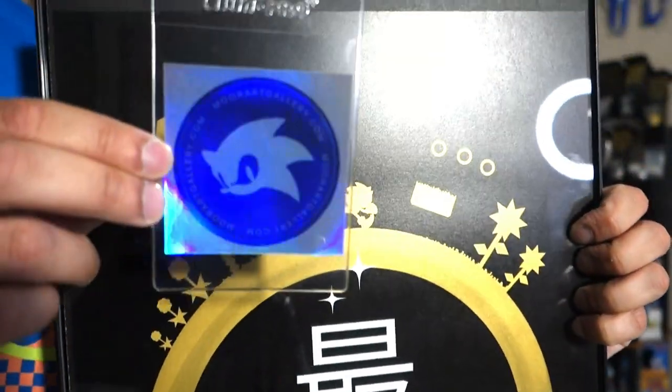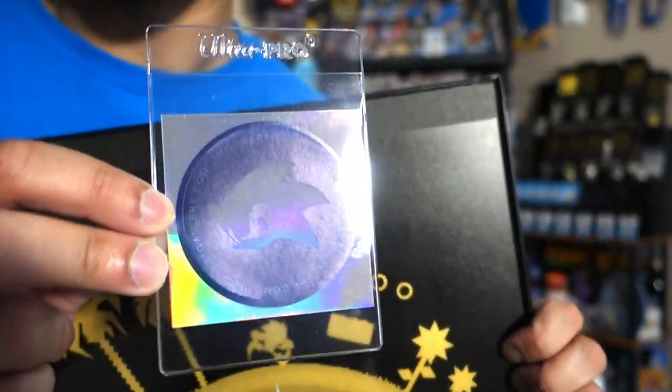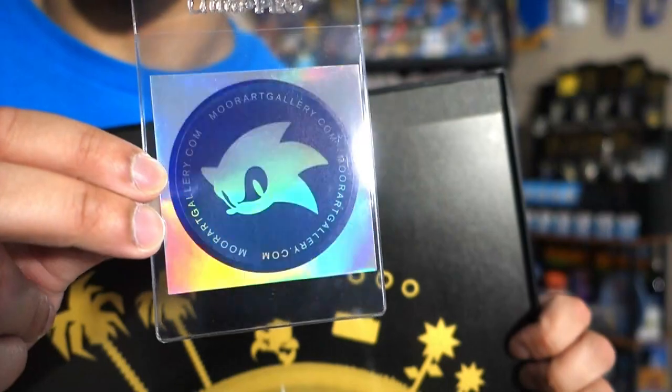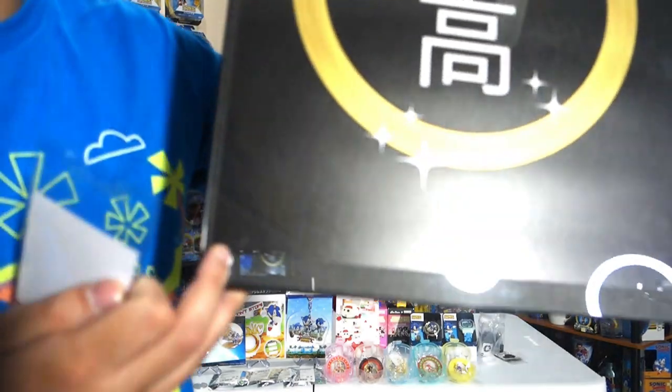It also did come with this sticker. It says Moore Art Gallery on it, and it has Sonic's head. So I thought this was a pretty nice touch that they added as well. It is numbered. I do have number, looks like 57 out of 125. It's written in some gray pencil, so you probably can't see it.